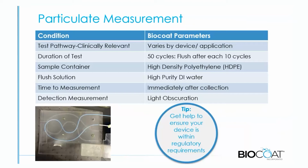And I'm happy to talk to you about that as you're working with us or other experts that have worked on particulate testing and submitting it to regulatory agencies.